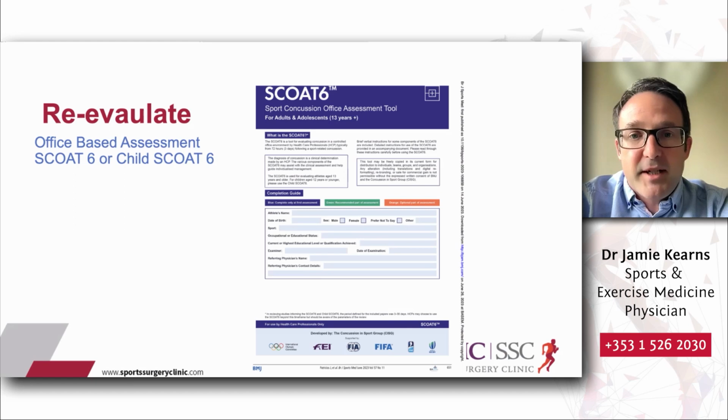As I say, this is best used within 72 hours up to 30 days post-injury and can be used within a primary care setting, and takes a bit of time to do, but gives a very good direction towards where, if treatment needs to be directed in terms of rehabilitation, this can help guide that.